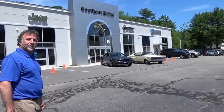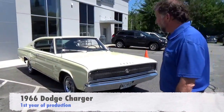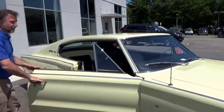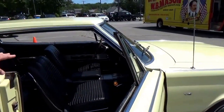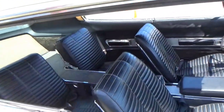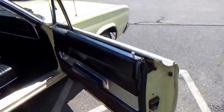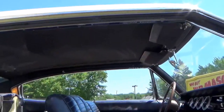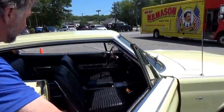So let's get a little closer. Hideaway headlights. Really fancy interior. Kind of unique. 66 and 67 models were virtually identical. 2+2 seating. The seats fold all the way flat, all the way into the trunk. This car, you'll notice, had molded door panels and a molded headliner, which was really pretty fancy in its day. Interesting gauges. It was Charger only.